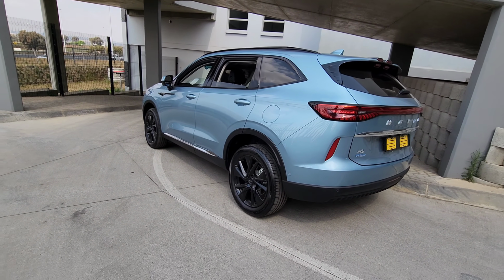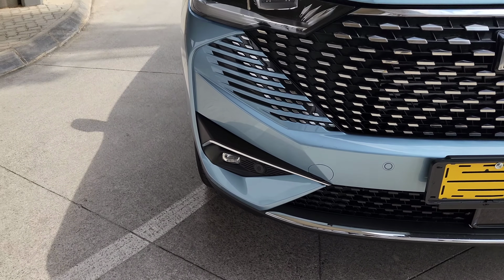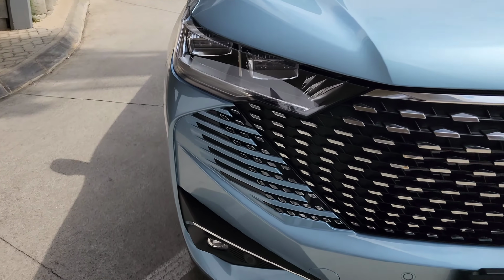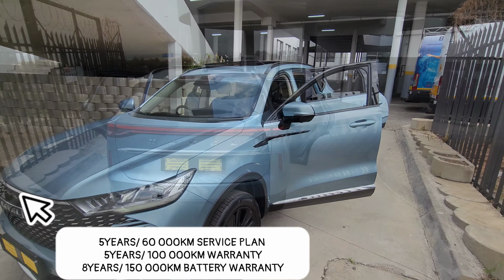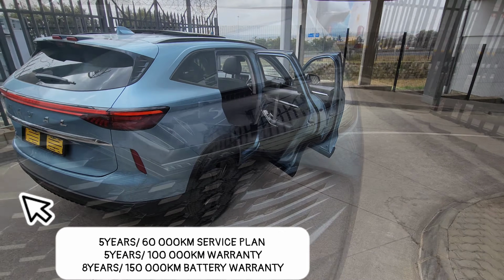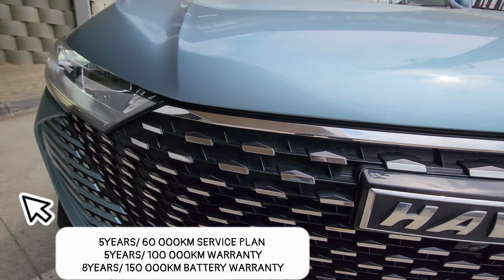Should you buy any of them? Well, that's for you to decide. In the long run, the H6 Hybrid will be more cost efficient, so I would personally go for it. As an added benefit, the vehicle comes with a 5-year or 60,000 kilometer service plan and a 5-year or 100,000 kilometer warranty, and a 150,000 kilometer or 8-year battery warranty.